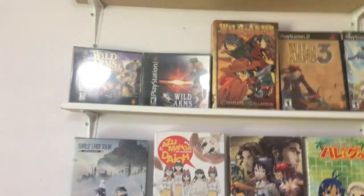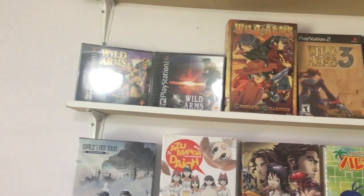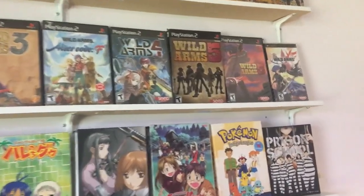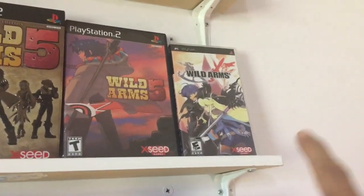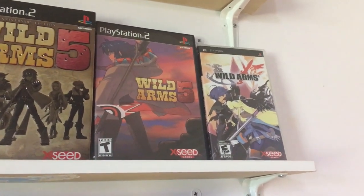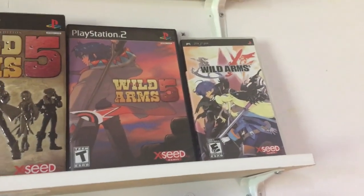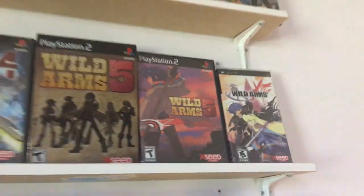Okay. So now, the games on my shelf. These are literally just my Wild Arms games. I'm keeping all these, by the way. I love the Wild Arms franchise. Actually, if anything, I can maybe get rid of Wild Arms Crossfire, because I haven't even beaten this game. I really don't like strategy RPGs. My brain is just too oonga boonga for them. So I haven't completed this one yet, and I can maybe get rid of that.